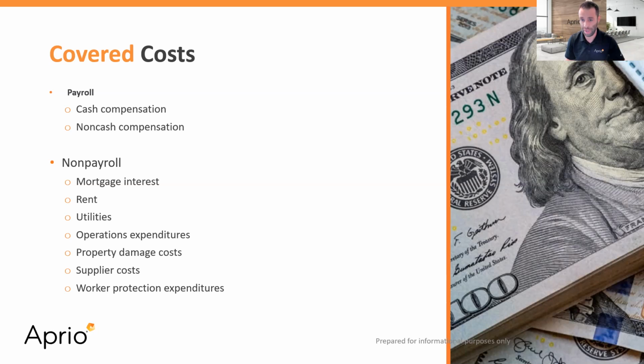What we really see here is an expansion in non-payroll costs. And this is how we're going to break down our presentation. We have our payroll costs, which we split between cash compensation and non-cash compensation. And then we have our non-payroll costs. These first three are kind of what we would refer to as our legacy non-payroll costs: mortgage interest, rent, and utilities. We've had that since the program began. But then on December 27th, again, a retroactive change was made to the program in which they added operations expenditures, property damage costs, supplier costs, and worker protection expenditures. Hang tight, I promise you, we will define each of these and provide some examples as we go throughout the upcoming slides in today's presentation.